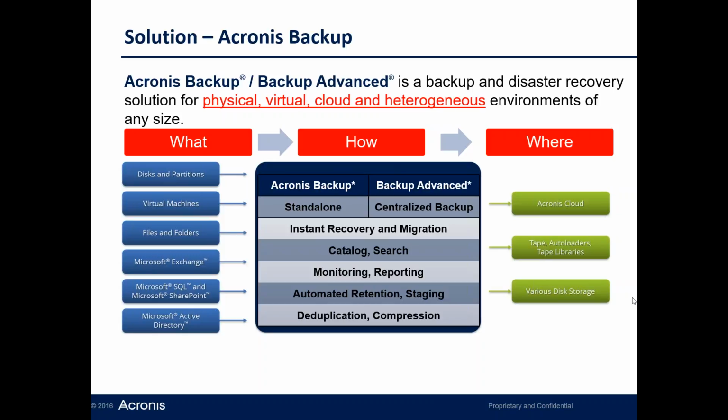It has a monitoring and reporting tool, which allows you to centrally monitor all the applications and all the servers on a single console. It has a wonderful reporting tool, which is generally used for auditing purposes. It can give you detailed information about each backup and each storage device.